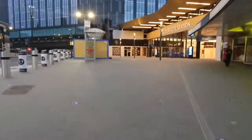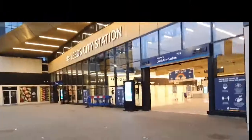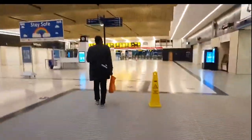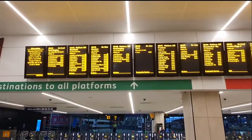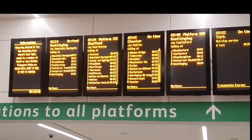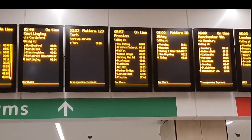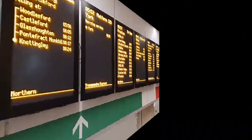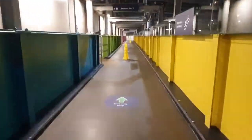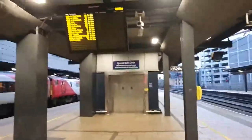Here we are at our Leeds City Station. Let's check for Preston. Where is it? Yeah, here. Let's go to our platform. Platform is 11D, so here we are on time.